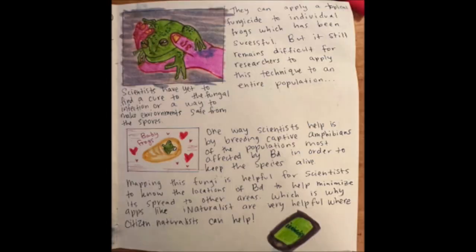Scientists have yet to find a cure to the fungal infection or a way to make environments safe from the spores, but they can apply a topical fungicide to individual frogs, which has been successful, but it still remains difficult for researchers to apply this technique to an entire population. One way scientists have helped is by breeding captive amphibians of the populations that are most affected by BD in order to keep the species alive.